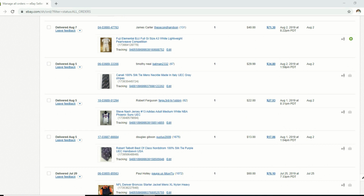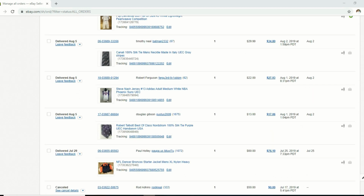Another tie, Canali. This is a great brand for men's clothing, and I think was a tie I forgot to mention in my tie video, but this was one that I picked up for $3 and sold for $30 in about 2 weeks. So you guys can probably see why I like selling ties. There's a lot of money in it, and these are one of the easier items to pick up, to store, to ship, to list. Again, go watch my tie video if you're interested in learning more. It goes into a lot more detail on that.